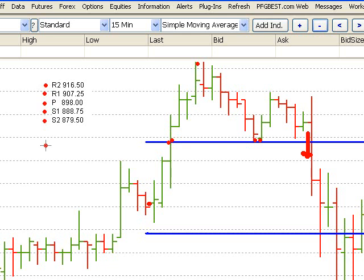Some numbers that come out at 8:30 a.m. Eastern Time, you have initial jobless claims. The expectation is for 600,000. Also, at 8:30 a.m. Eastern Time, you have first quarter GDP. The expectation is for a drop of 5.7%.